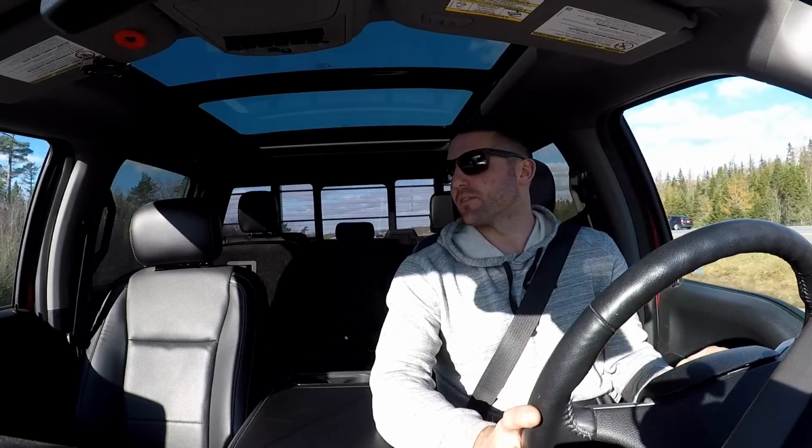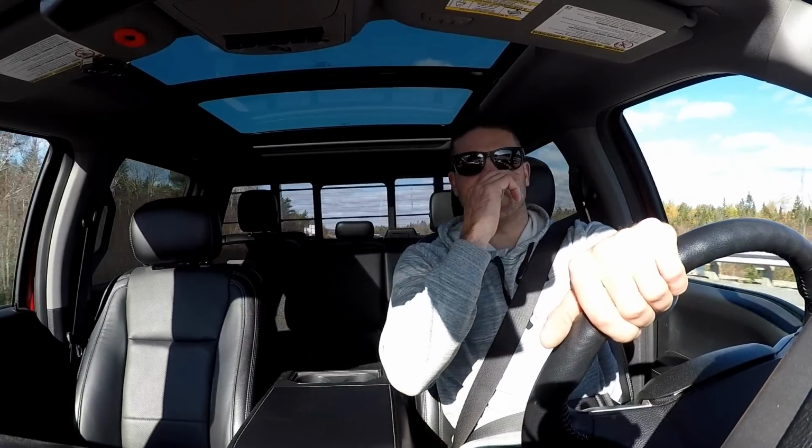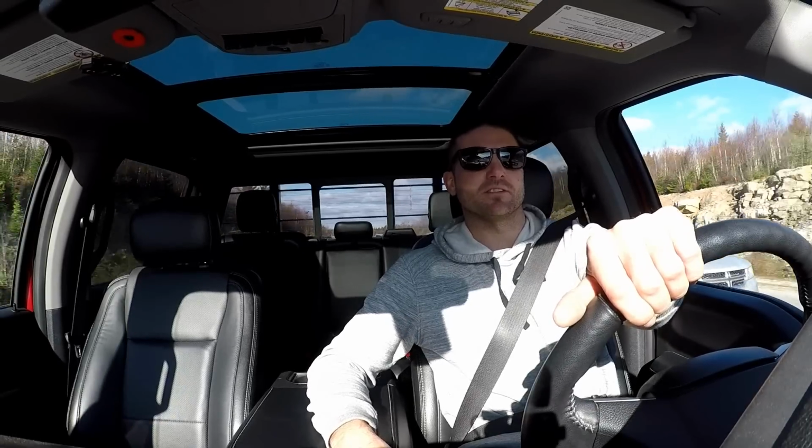So my thoughts of the BFG KO2s: 95% positive. I never got stuck anywhere with these tires. They're pretty quiet. There is starting to get a little bit of road noise now, but they're a pretty quiet tire. They ride great. No shake, no shimmy. They ride very nice. And I got a lot of mileage out of these. Like I showed you, there still is some life left in them. They are starting to hydroplane, but there is still some life left in them.